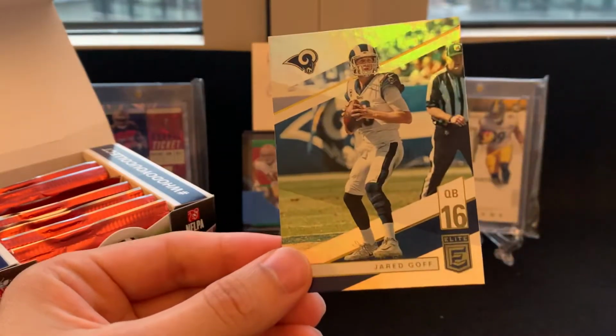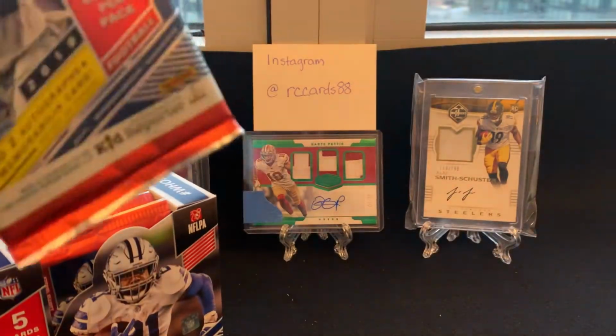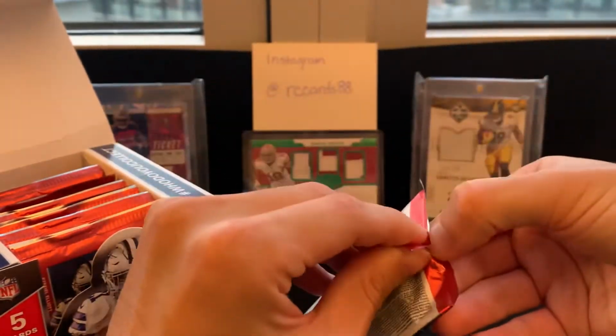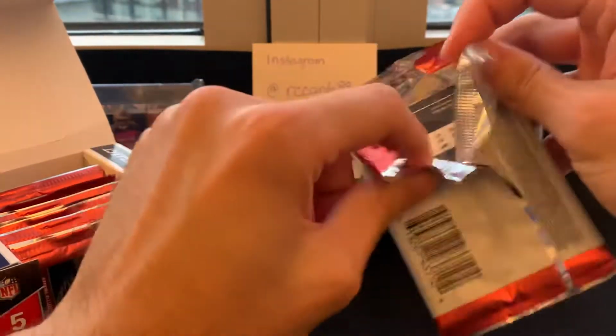And then who do we got here? We've got an Alshon Jeffery and a Jared Goff. All right, we need to pick up the pace a little bit. We're about 10 minutes in and probably only about 6 or 7 packs through.